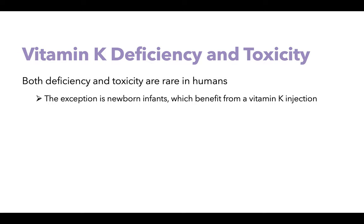Vitamin K deficiency and toxicity are both rare in humans. The major exception is newborn infants, which benefit from a vitamin K injection. It is common practice here in the United States that when a baby is born, a nurse will come in with a needle and inject that newborn baby with vitamin K. This is to prevent hemorrhage from occurring.